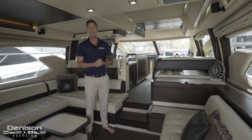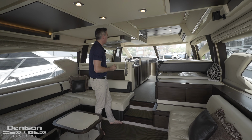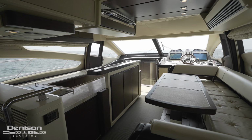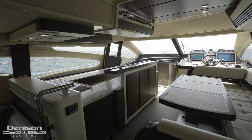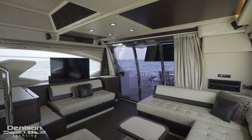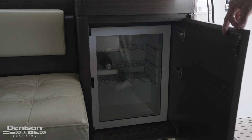Now that we've wrapped up the exterior spaces where we sweat it all out, now we're gonna cool off a little bit in the interior spaces, starting in the salon. It's got this open floor plan. You can see all the way through the main salon and the upper salon through the galley, and it really gives this size boat a huge feel. When you first walk in on the starboard side, you'll have a love seat, high-low TV, and just after that, you'll see a 12-bottle wine cooler.